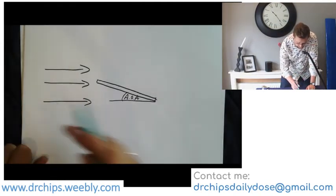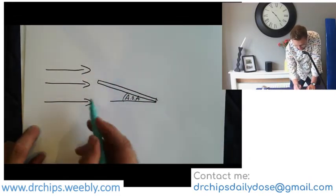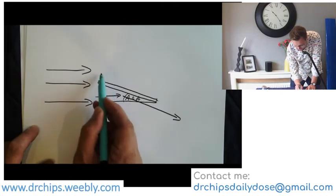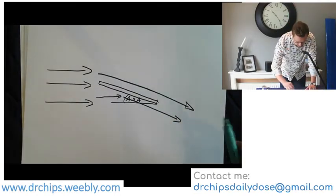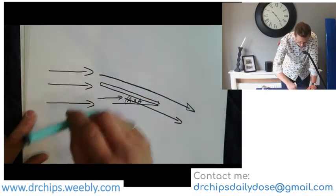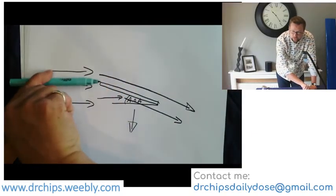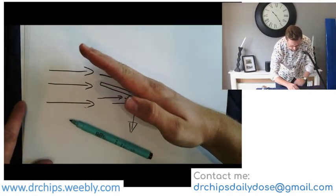And then what happens is as the air flows over this, the air on the underside hits the underside of the wing, flows down like that, okay? And the air over the top of the wing sticks to the wing a little bit and goes like that. And what we have done is we have changed the direction of the airflow. We have forced the airflow downwards, okay? It was going nice and horizontal, and now because we've put something in it at an angle, it is now deflecting downwards.